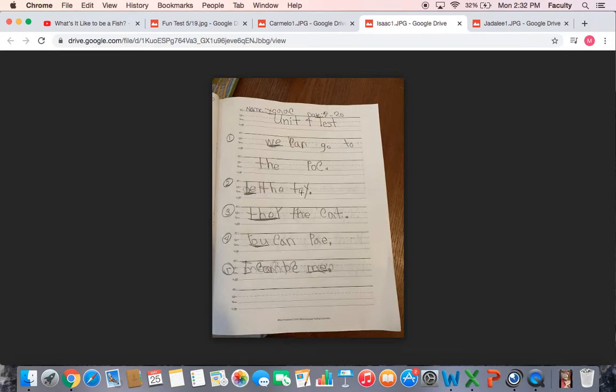Next, be the toy. Okay, well, this is not really a full sentence, but I see where you're going here. Thank you so much for your work. You're doing really good. They, the cat. Again, he tried his hardest to use the word in a sentence, and I see what your idea was here. So great job. You can pay. I love this because you're practicing your long vowel sounds. You know that to say A in pay, you have to have another vowel at the end. So this is great practice here. Pay is not necessarily spelled this way, but that's okay because Isaac is practicing how to form long vowel sounds.